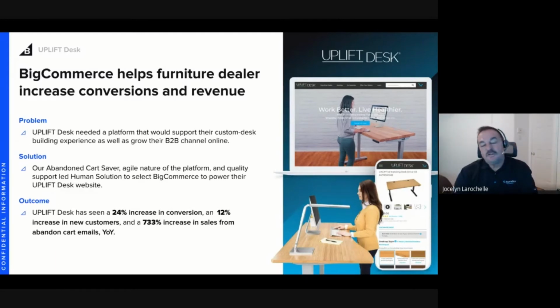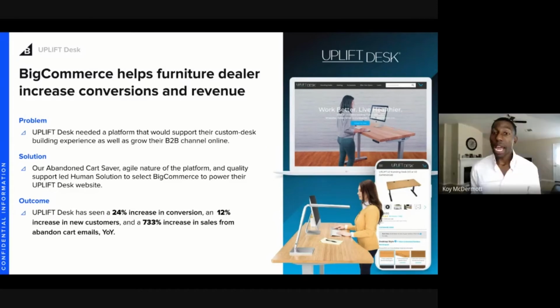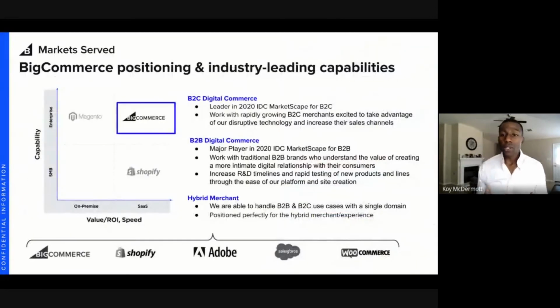Thank you. Koy, can we get into what verticals, what markets do we serve? Absolutely. So at BigCommerce, we tend to break this down into 3 categories, and I'll use that to assist us so that we can make things as manageable as possible. As you see, we've got Magento here, we've got Shopify as well, and you see that BigCommerce is up and to the right. We are really focused on that mid-market and enterprise customer. And again, we've got all of the value, the ROI, and the speed of a multi-tenant SaaS company as well, because we are open SaaS.